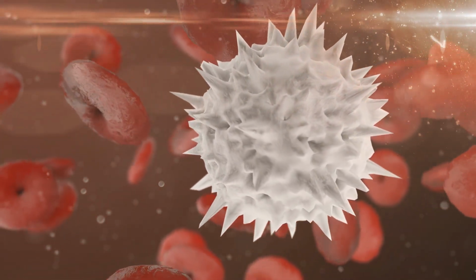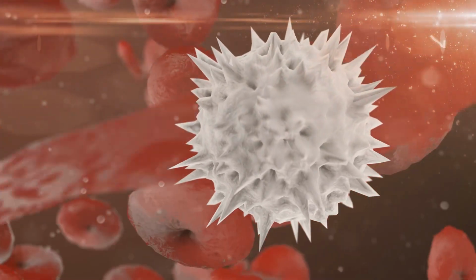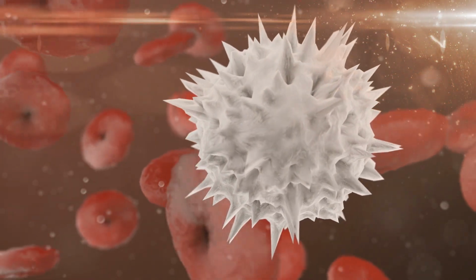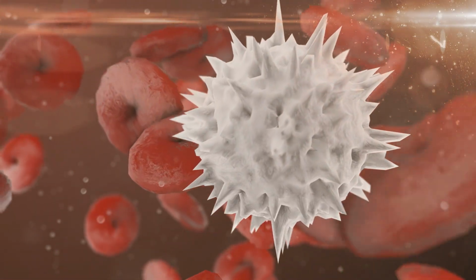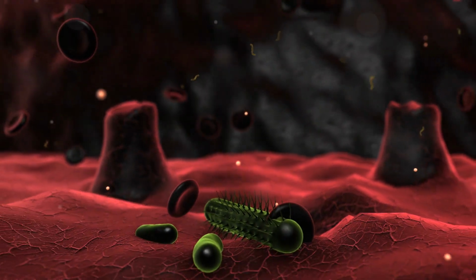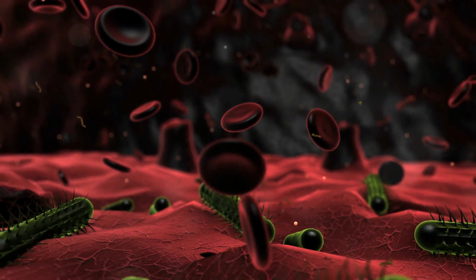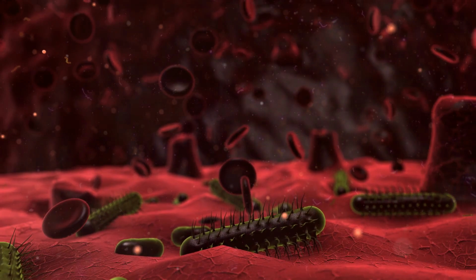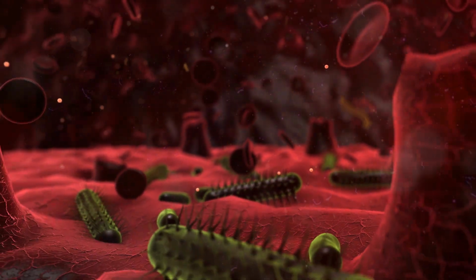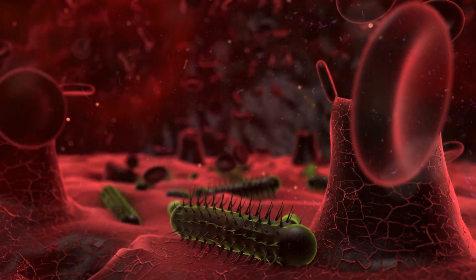Parasites are a diverse group of organisms that live on or inside a host, often causing harm. They include protozoa, such as Plasmodium, which causes malaria, and multicellular organisms like worms, helminths, and arthropods, such as lice and ticks. Parasitic infections can be particularly challenging for the immune system due to the parasite's complex life cycles and ability to evade immune detection.